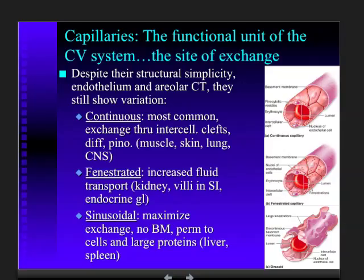How many liters of blood do you have? 5. You've got 5 liters of blood. And if I were to measure the volume of all your capillaries, you have 7 liters of capillaries. That doesn't work, does it? Because that would mean there's no blood left for the arteries or the veins or the chambers of the heart. Turns out that of all those 7 liters of capillaries, only 5% of them get blood at any one moment in time.